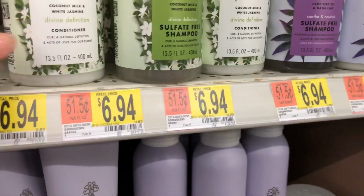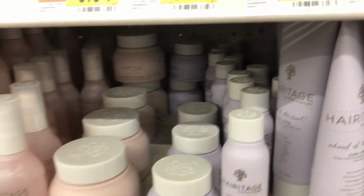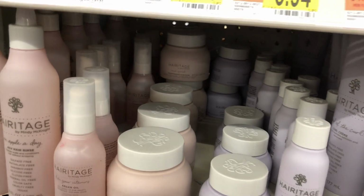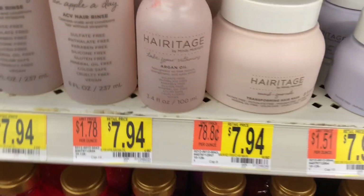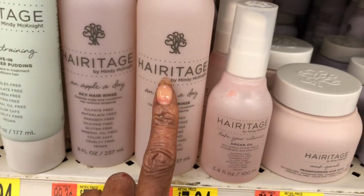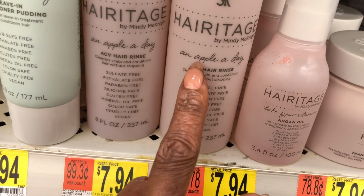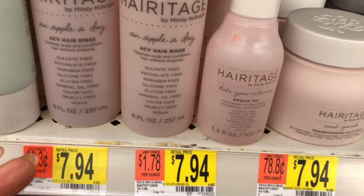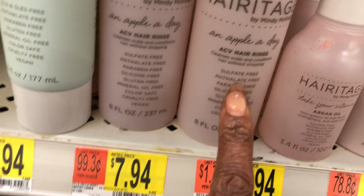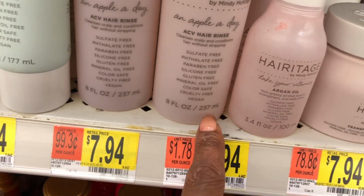So then, if it's reading and saying everything that I need and could help me, okay, I think that's good. I have dandruff, I think that's good. I'm thinning, I think that's good. Then that's what you would go for, okay? So I've never heard of Heritage. Okay, what do they do? An apple a day. See, stuff like that is motivation to make you want to read. Then you go down the line and you see what is going on.